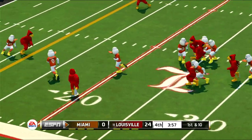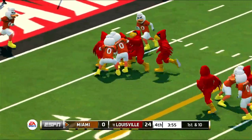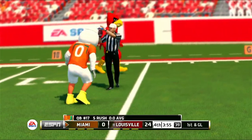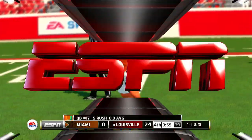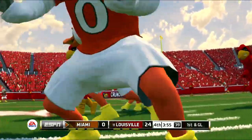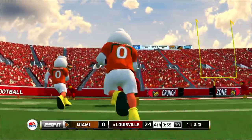Now he tries to buy some time, and now he's going to improvise. Inside the 10, and he's taken down at the 5. Unbelievable. They can't get this offense off the field. Oh, they've been like a machine on this drive. Very methodical and efficient, and once again, they're moving the chains.